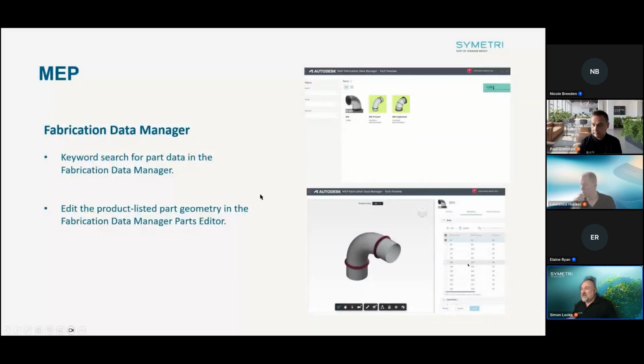And the next one is outside of Revit, kind of. So the enhancement here is within the fabrication data manager. And this is still in sort of tech preview. But what you can do now is you can actually search for key information. So rather than just filter for things like manufacturer and range and material, etc., you can now search for key information.